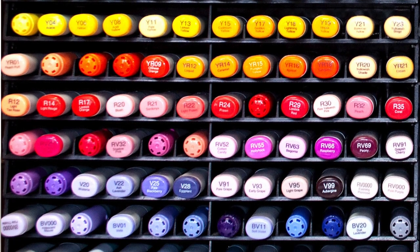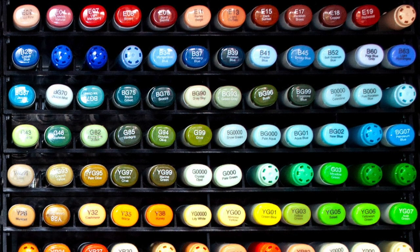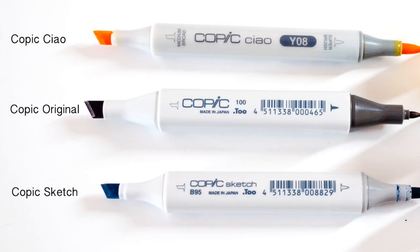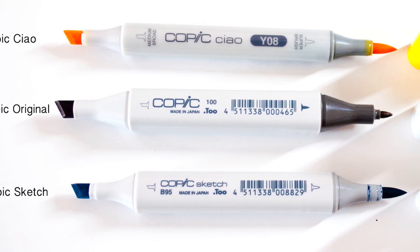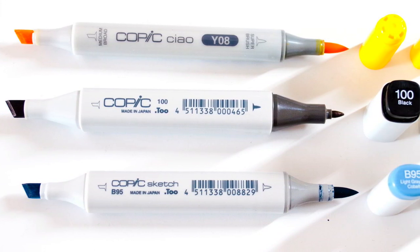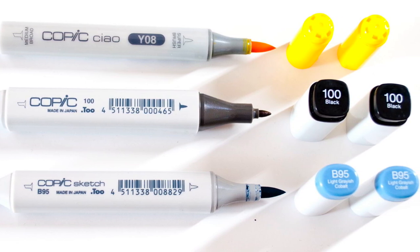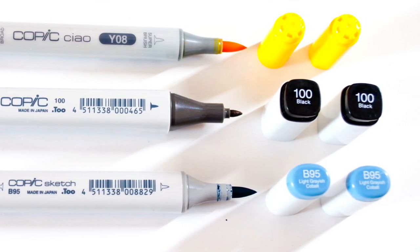Now, I do have a review about the Copic markers in general, because they have the Sketch marker, the Ciao marker, and they also have their original, or sometimes referred to as classic. When it comes down to the Sketch marker and the Ciao marker, there is no difference when it comes down to the nibs. The nibs are exactly the same. The three main differences in those markers are the barrel shape, the amount of ink that the Sketch can hold, a little bit more ink than the Ciao can, and the fact that the lids on the Copic Sketch have the color number and the color name printed on the lids as well. So when you have them laid down, you can see the color names and numbers, whereas with the Ciao, you don't get that. There's nothing on the ends of the lids. But in terms of performance, the markers are identical.